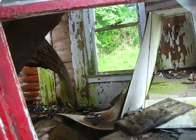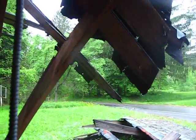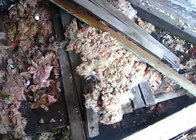See? This is all that's left. Nothing was hidden. No money was hidden. Whoa, the floor just broke. This just fell in. There's nothing in here. Oh, there is.